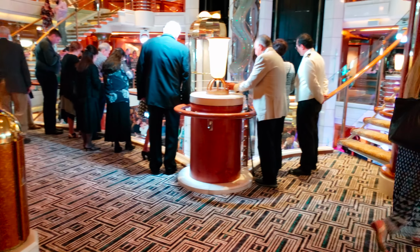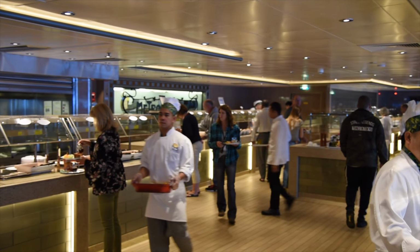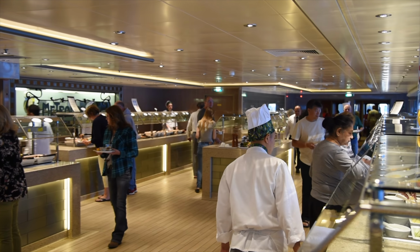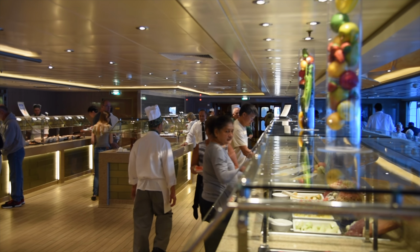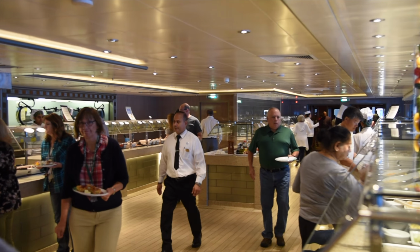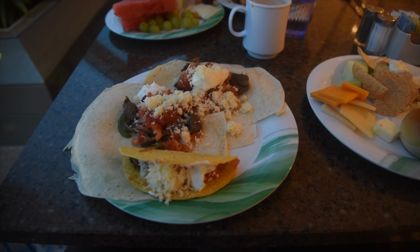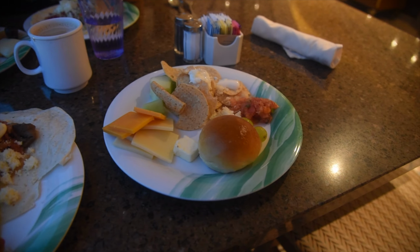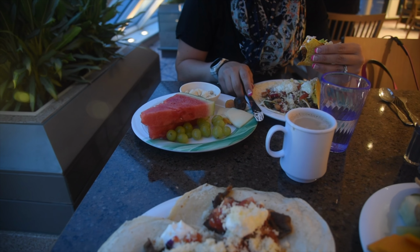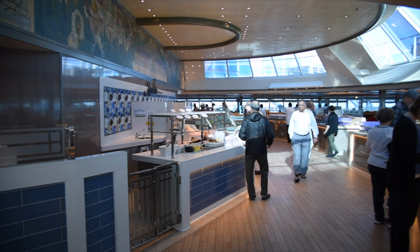If you're looking for something a little bit more casual, that would be the Horizon Court Buffet. There, they do offer breakfast, lunch, and dinner. We did find the variety was pretty good. They had a lot of fresh fruit and vegetables available for you, as well as different cheeses and make-your-own sandwiches. They also have the pastry shop at the Horizon Court, and I was very impressed with the dessert options.